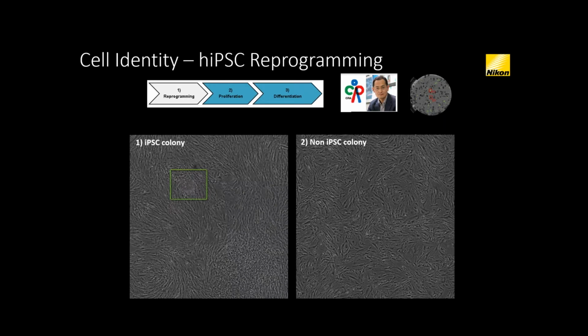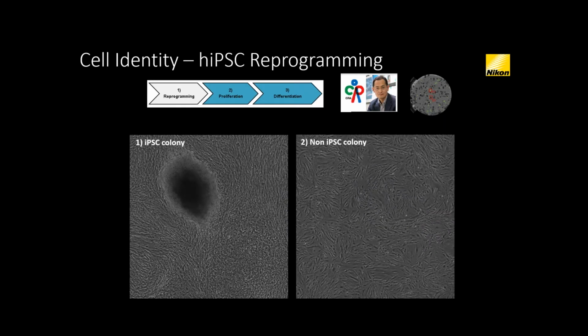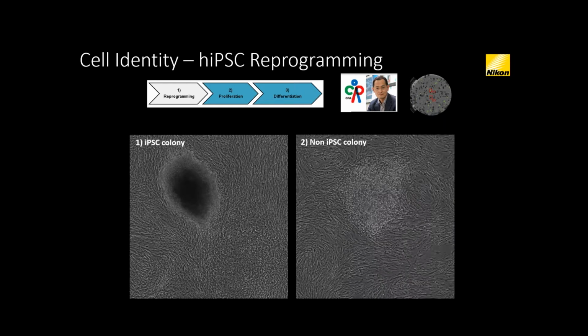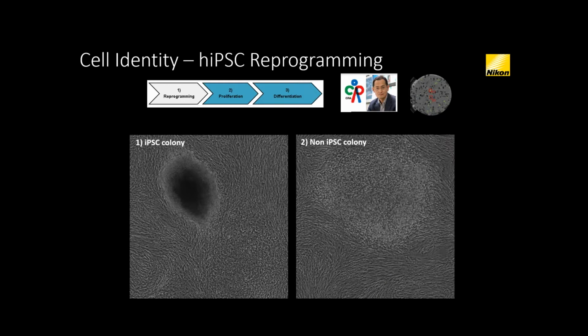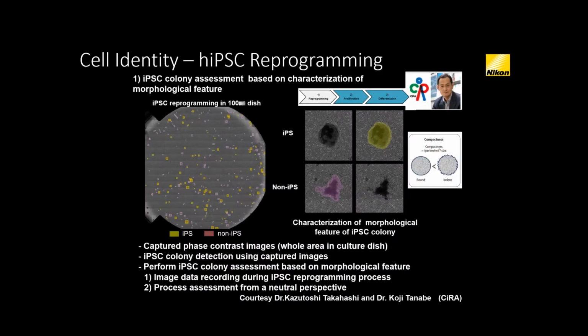iPSCs, or induced pluripotent stem cells, are a rich source for all kinds of tissues or cells that can be used therapeutically, but they have to be generated first. And so how do we tell in an automated fashion the difference between an actual iPS colony and a non-iPS colony? Even for a human, this is difficult. But we worked with Shinya Yamanaka at CiRA to figure out, is there a way to do this in an automated fashion? And in fact, there is.